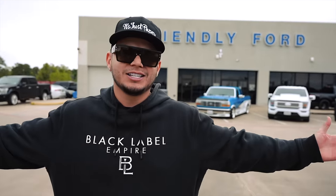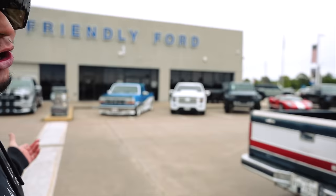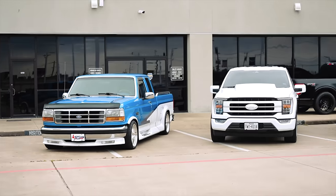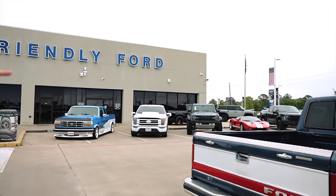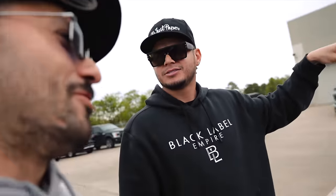So it's a full day of adventures going on here at Friendly Ford. And they actually pulled out the nice cars today, bro. They pulled out that nice extended cab, the one we saw last time. And then of course, the Ford Shelby, and maybe they're gonna be taking us for a ride. Also, they got a Raptor R, which I've never been in, but we're gonna see if that one's better than the TRX. Yeah, we'll find out right now.